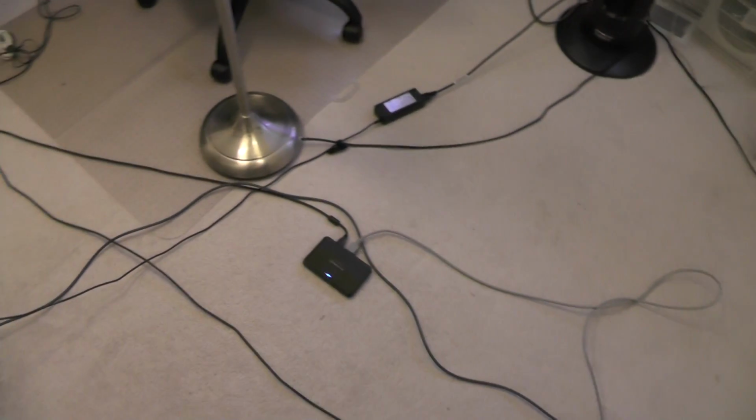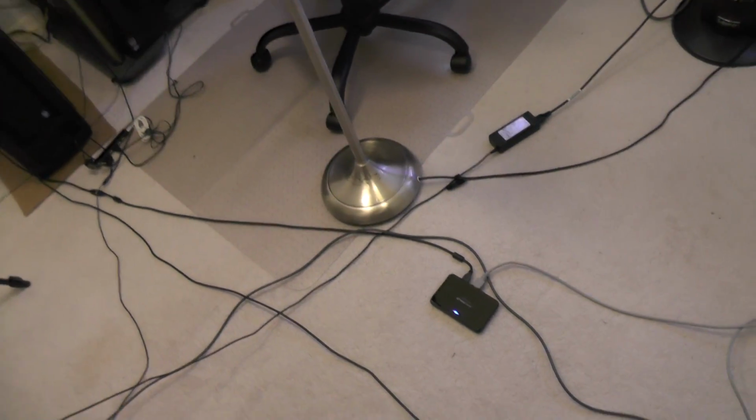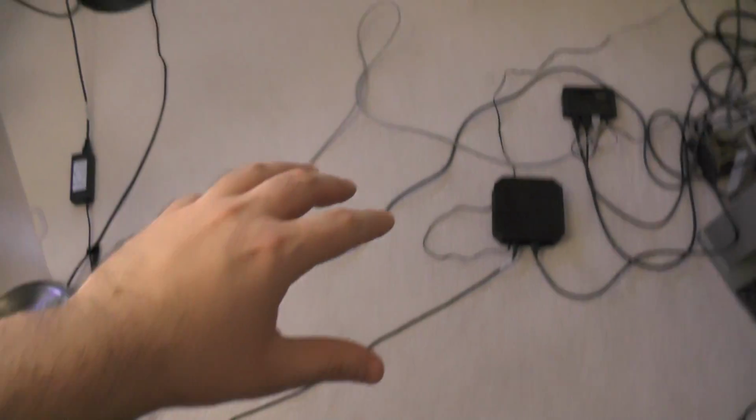I would love to not have any of these wires running across the floor, but unfortunately, because of the limitations of technology right now, the fact that you can't have a long USB cable or a long HDMI cable without signal degradation, I can't. I am stuck having this running across my floor. My office looks a mess, but in reality, it's actually incredibly functional, and I'm very happy. It's a much better setup because this stays in the office. You know what I mean?